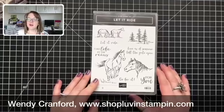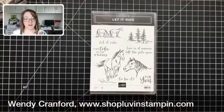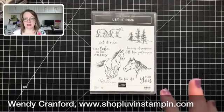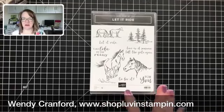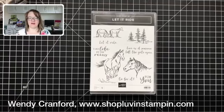So you might be thinking, okay, why would you spotlight something so specific? Because I thought that myself. I thought, this probably maybe isn't a good choice of a spotlight, because there's going to be a lot of people that will just dismiss it right off the bat because it's horses, and they're like, I don't know anybody who rides, or I don't know anybody who's going to want horse cards. But I am here to tell you that every little girl ever in their life at some point probably has liked horses. So you could definitely use it just for that alone if you have any little girls in your life at all.